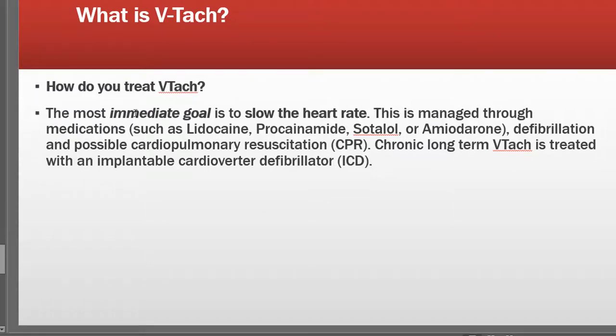How do you treat it? The immediate goal is to slow the heart rate. This is managed through medications, usually lidocaine, but also procainamide, sotalol, or amiodarone, defib, and possible CPR. Chronic long-term V-Tach is treated with an implantable cardioverter defibrillator, just like a pacemaker they put in, except it's a defibrillator. Pretty cool.